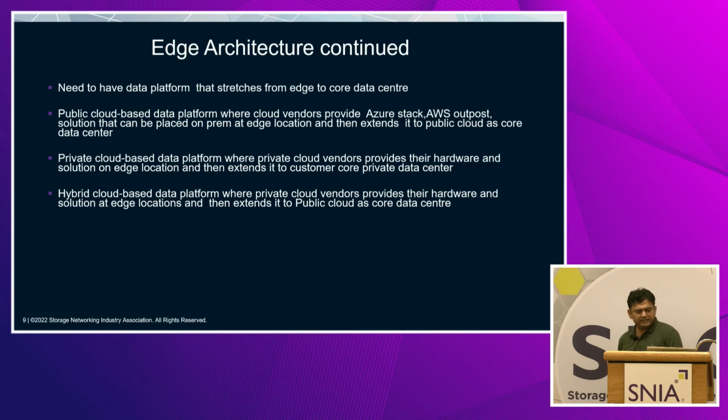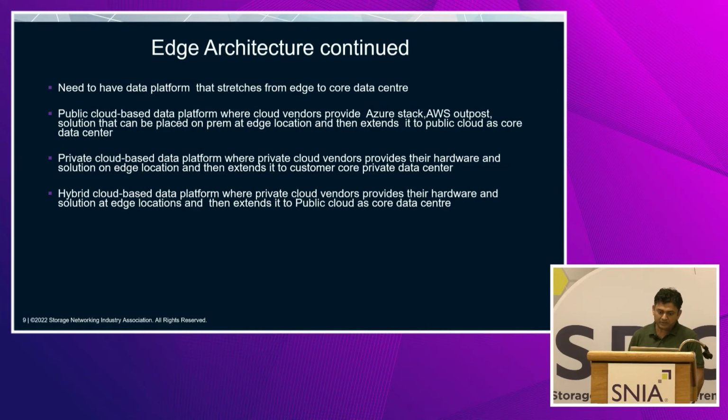As we discussed in the previous slide about the edge architecture, we need a data platform that manages your data and stretches from the edge to the core data center. Within that, you can have multiple flavors. You could have a public cloud-based data platform where the cloud vendors provide their own stack, like Azure Stack or AWS Outposts, that can be placed on-prem at the edge location and then extended to public cloud as the core data center.